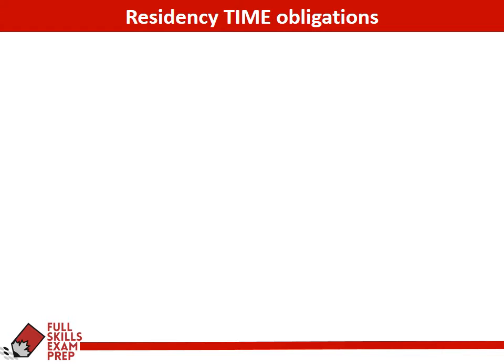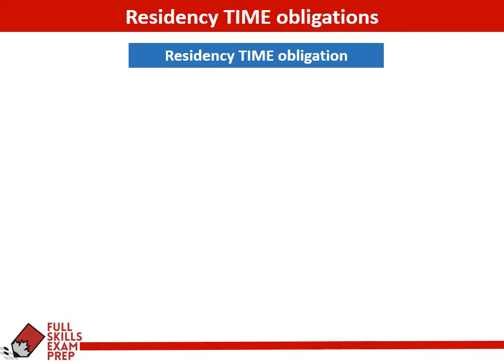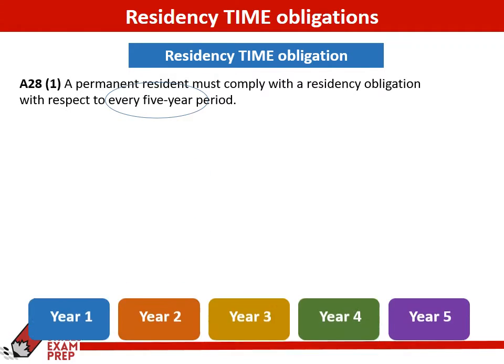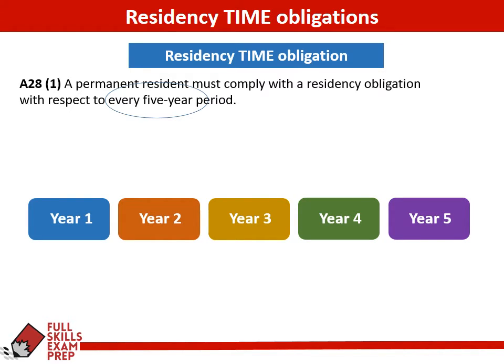Now let's begin this by exploring the time requirements for permanent residents. Now, when we take a look at Article 28, and I'm sure this is one of the first articles you took a look at when you began your immigration practitioner course, well, it starts off pretty simple. So we can see that there is a 5-year period during which a permanent resident has to comply with their residency obligations. So we know that there is a 5-year period as the base of what we need to know in order to understand this topic.